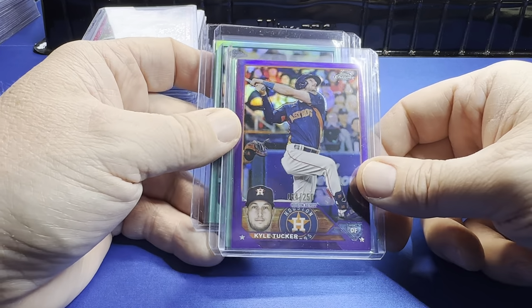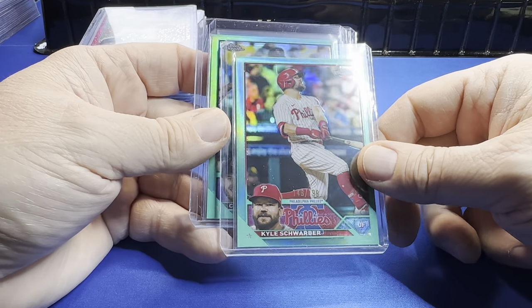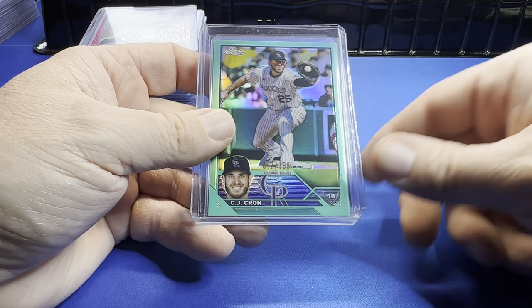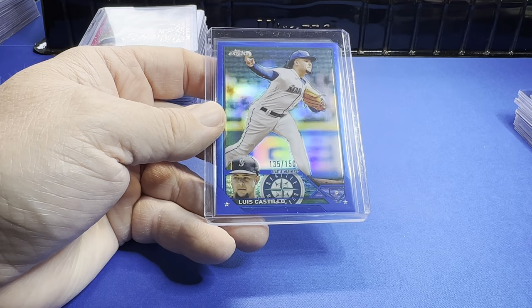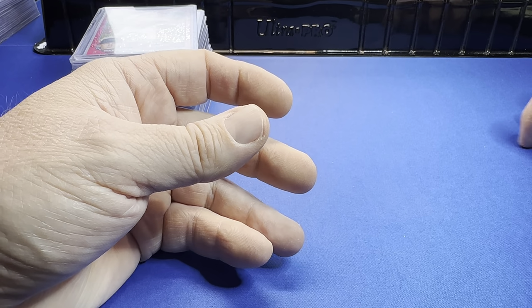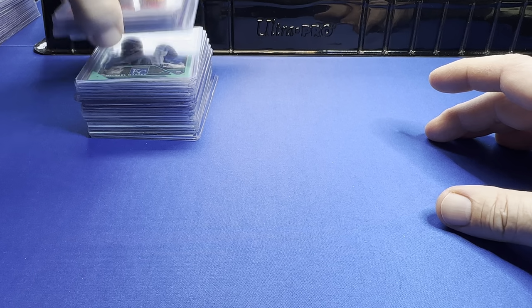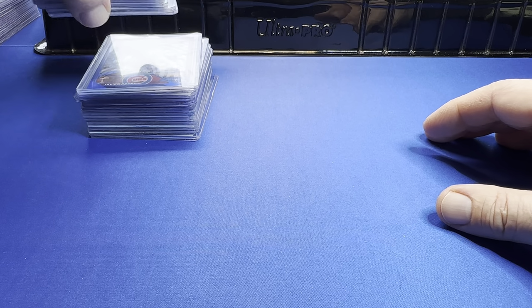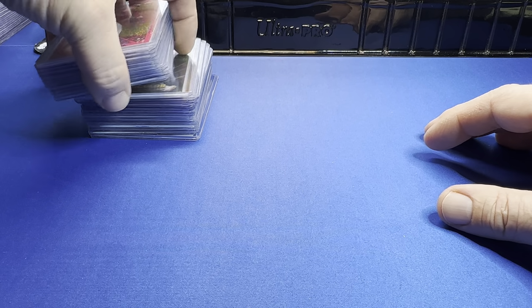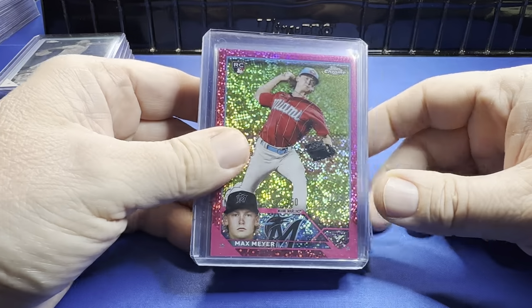Kyle Tucker out of 250 purple. Schwarber, Mini Babe Ruth, teal, 199. CJ Cron out of 199. A True Blue, Luis Castillo, 150. That was the non-rookie stuff. Let's get the rookie non-auto stuff. There was a lot of it. There was a lot of rookie hits.